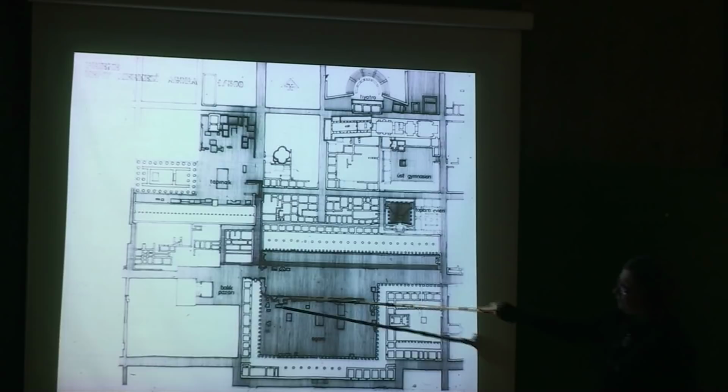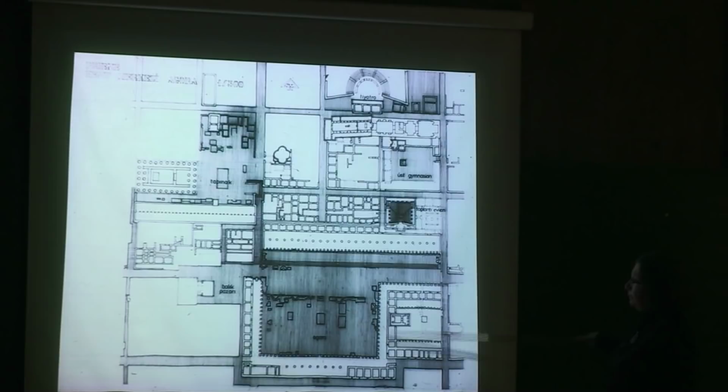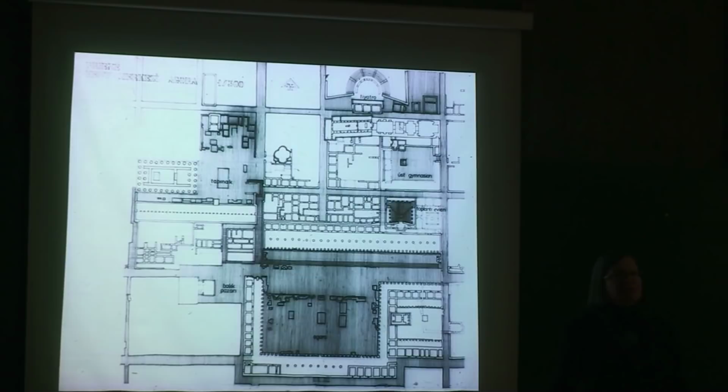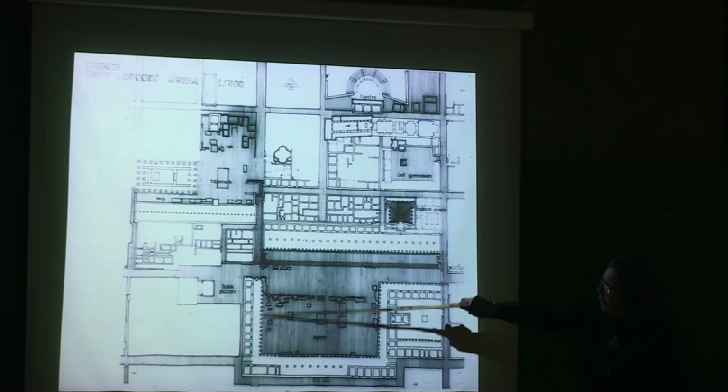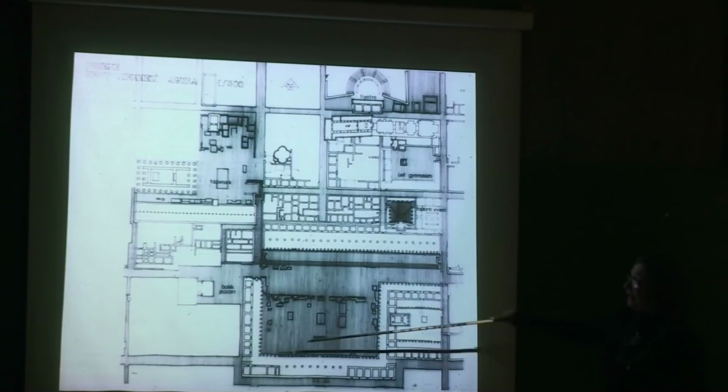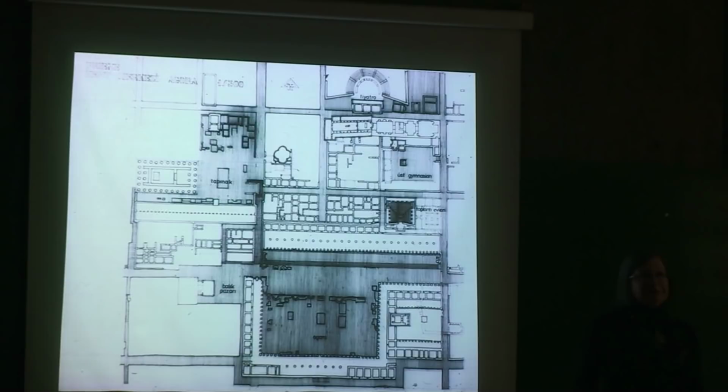And then, looking at the southern stoa, you see that it also has a series of rooms to the side. And in the middle of the southern part, you have a series of columns which allow air to come in. And then the whole thing is surrounded by a series of colonnades. So you have the post and lintel system in the north, in the south, and east-west, defining and enclosing an open space here.